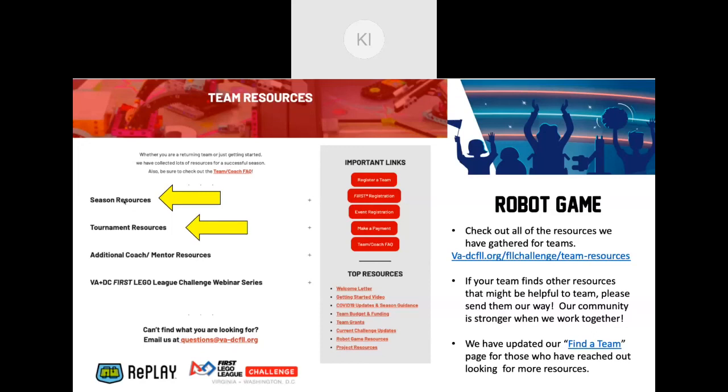We have tournament resources. Right now, this section is still under development a lot because we are going to have to change how our events look with COVID-19. But you'll be able to find more information about our division system, other helpful things, especially as we figure out what the season is going to look like. You'll find that there. We have additional coach and mentoring resources in terms of team management resources and funding resources, sample budgets for teams to look at. We'll post our webinars here.